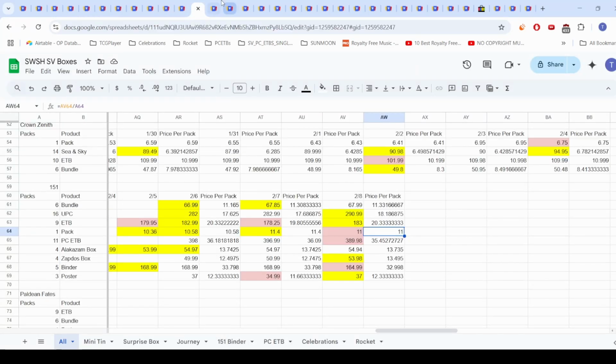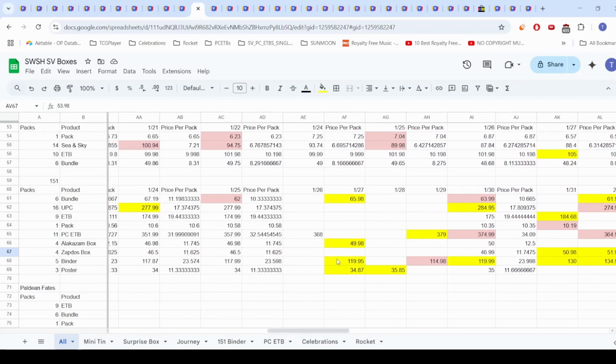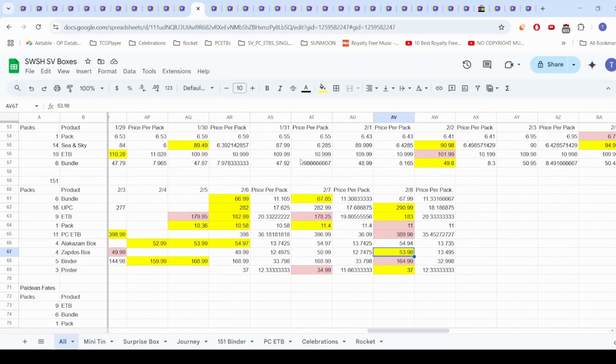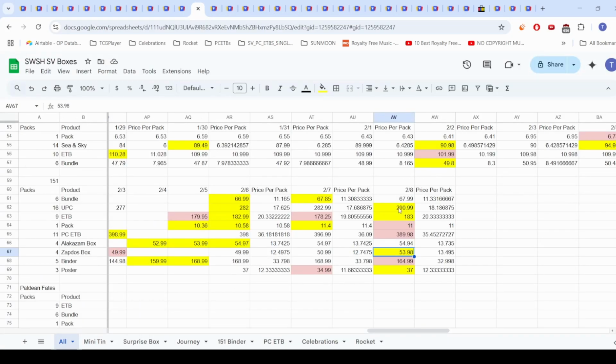And what else? Oh, the Zapdos Alakazam boxes. The Zapdos box hasn't been at 54 for a while. I don't see any 54s. They kind of vary in price sometimes, but the Zapdos Alakazam boxes are doing quite well at like $54, $55. Those are kind of highs for it. The Alakazam box went down 3 cents. It's pretty much the same.